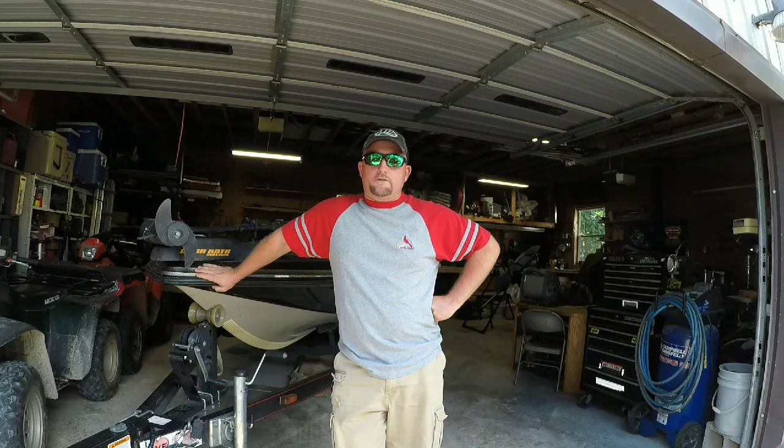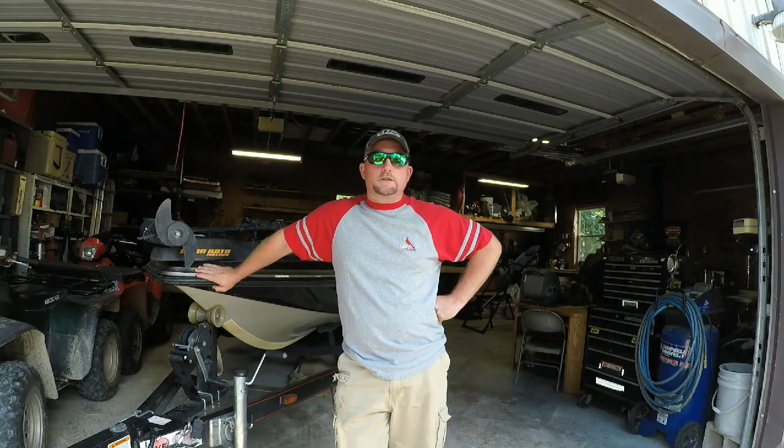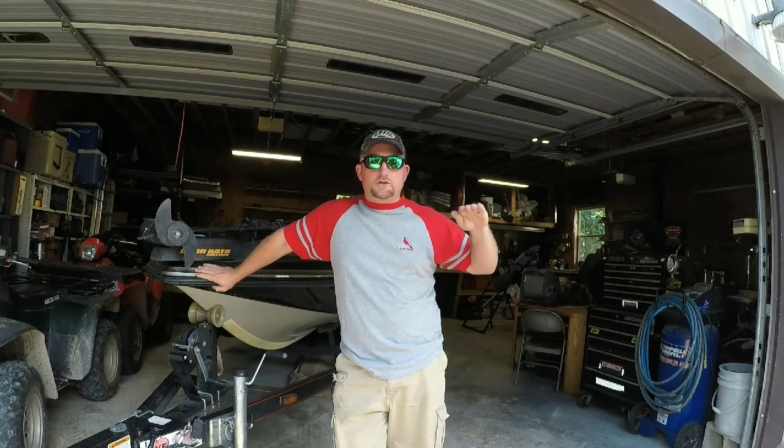We have been itching to go fishing, so we're going to head to Table Rock, see if we can get in on some crappie. Water temperature from my last report has been around 82 degrees. That should put our crappie somewhere in the neighborhood of 15 foot. Maybe a little deeper, but this is kind of a transitional temperature.